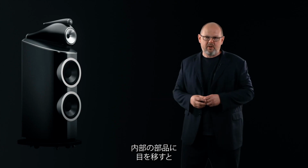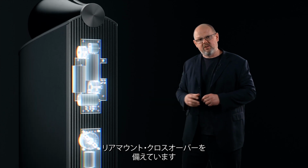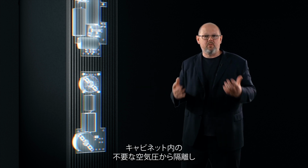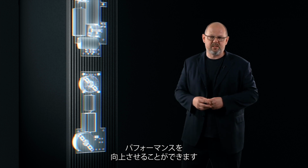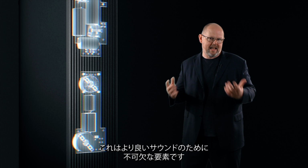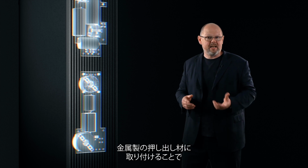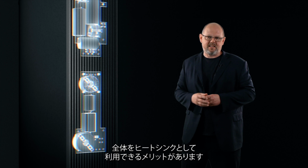Moving on to internal components, all stereo models now benefit from rear-mounted crossovers. This delivers a number of benefits. First, it isolates those sensitive crossover components from the unwanted air pressures that are moving around inside the cabinet, and that improves performance. At the same time, it also gives us more internal acoustic volume, and again, that's vital to help deliver better sound. And finally, we get the benefit of mounting the crossover parts to this metal extrusion at the back of the loudspeaker, meaning we can use the whole surface area as a heatsink.